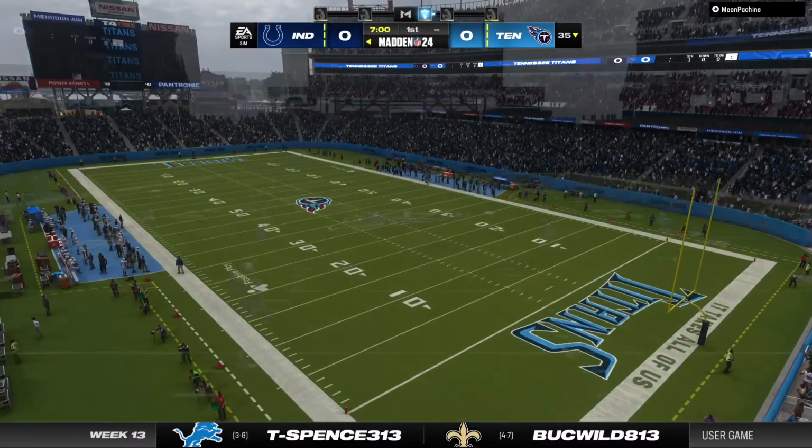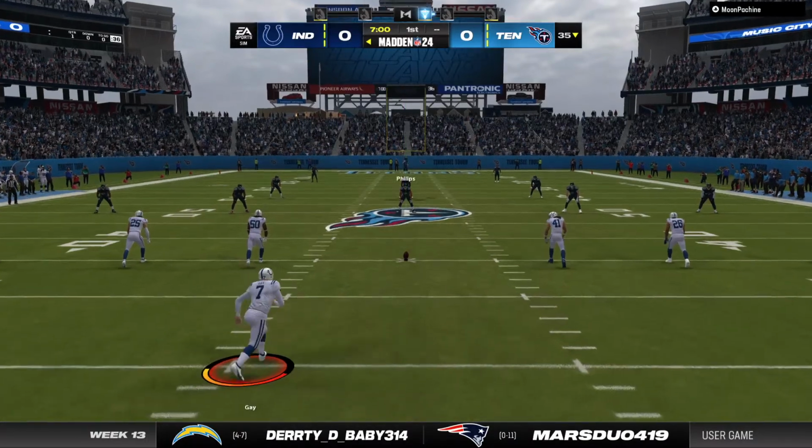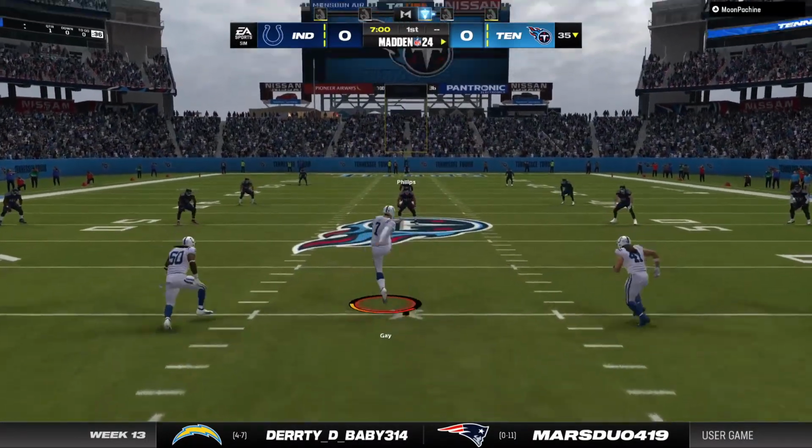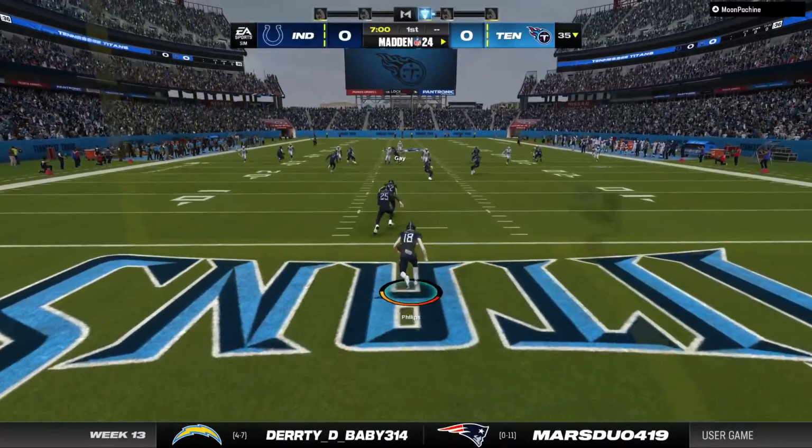Week 13 matchup for you here, as it'll be the Indianapolis Colts taking on the Tennessee Titans. The calendar has turned to December, and we're in the home stretch now as we're underway in Week 13.